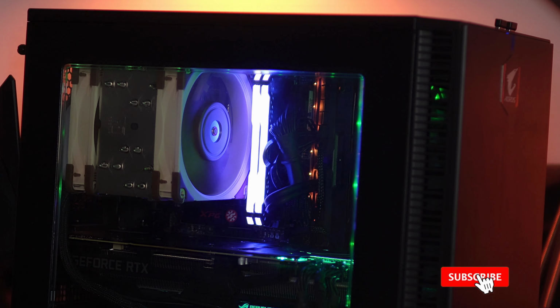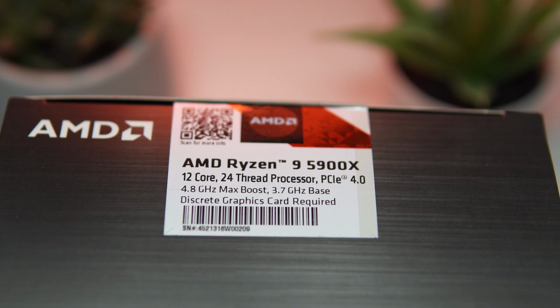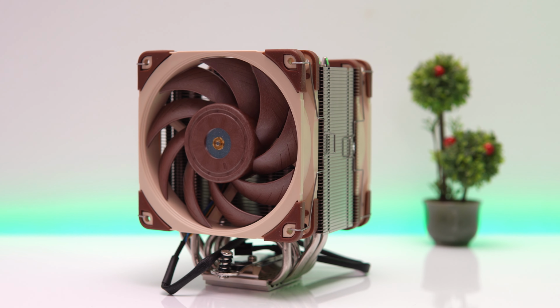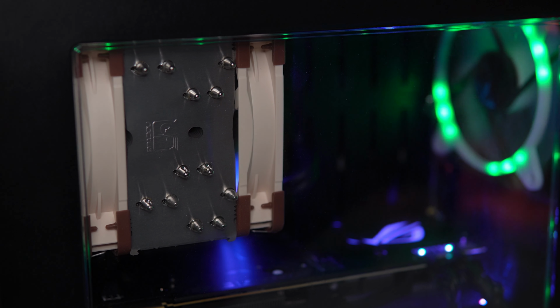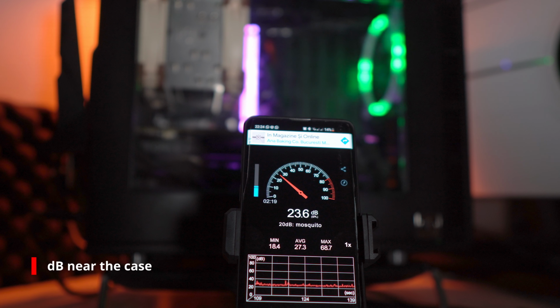Hi guys, as promised, today I'll show you how I have managed to get lower temps on the new Ryzen 5900X without losing any performance. I'm using a Gigabyte B550 Aeros Pro AX motherboard and a Noctua NH-U12A CPU cooler with silent adapters installed, which basically limit the maximum RPM of the fans to 1700 RPM to make it as quiet as possible. This means that in idle I have an almost silent PC.